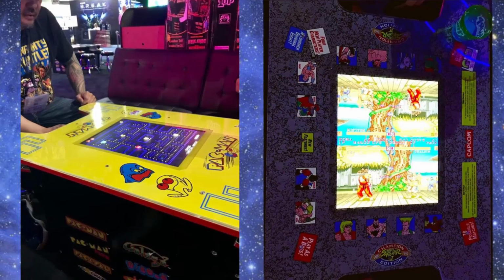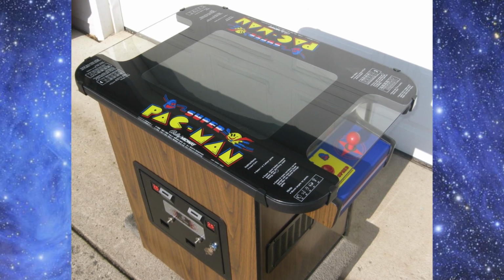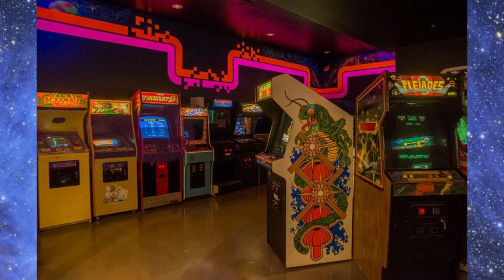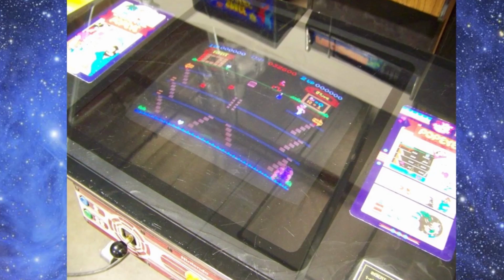Next is the announcement of the Pac-Man and Street Fighter cocktail tabletop cabinets. I mean, I'm really excited about these. Now, I have a lot of fond memories of playing these cocktail style cabinets in, like a Pizza Hut or a skating rink, or even some of the arcades back in the day. The one I remember most, though, is Popeye for some reason.